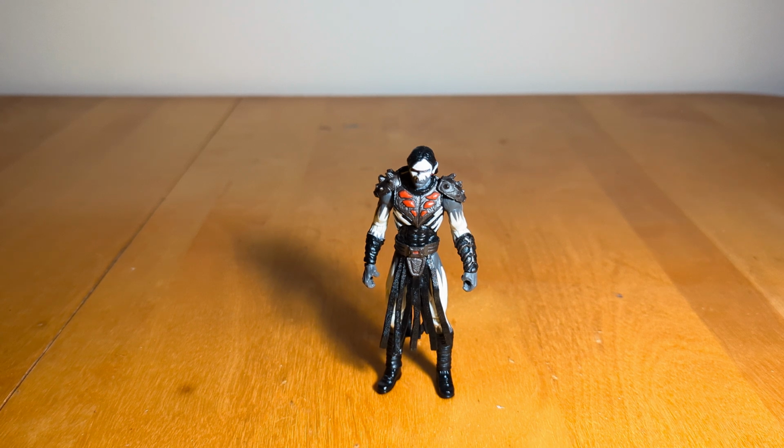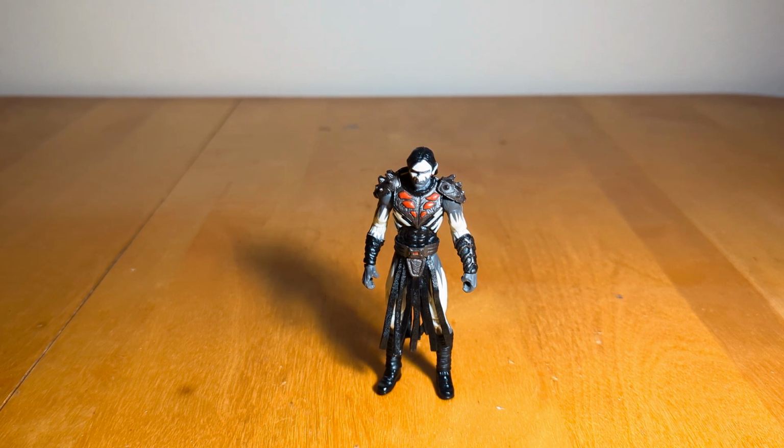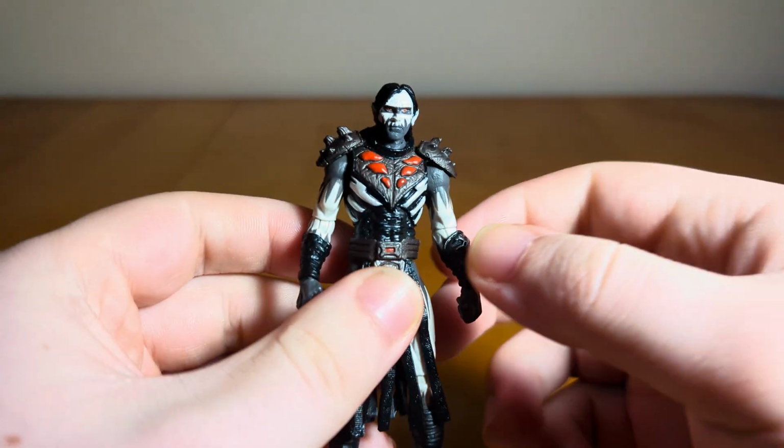But yeah, I absolutely love Legacy, the comic series. I have all the old trade paperbacks. I've read it multiple times. Really great stories and characters from the Legends, and the One Sith are pretty cool. But anyways, let's take a closer look at the figure.